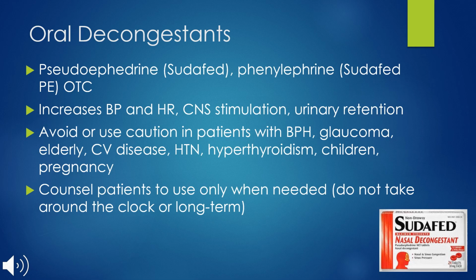And then you'll want to counsel your patients to use them pretty much only when they need them. You don't want to take these around the clock. And because they cause stimulation of the CNS, typically it's better to take these in the morning if possible, because if you take it close to bedtime, it may be difficult to go to sleep.